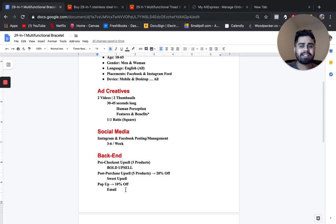Okay, so maximizing your front end and back end systems are very, very important. A lot of people seem to neglect that, and that's where their leaks are, and that's why they can't really get a consistent, profitable store.